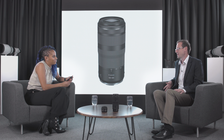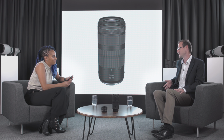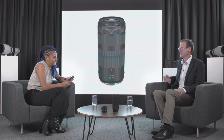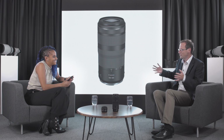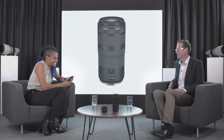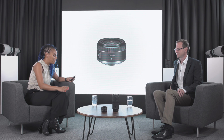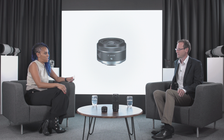We talked previously about the 600 f11 and the 800 f11 now being possible because of the mirrorless system. So now amateurs have access to a broader range of telephoto and super telephoto lenses that they wouldn't have before. Okay, so how about this lens here? This is the RF 16mm f2.8 STM. It looks completely different in front of us. So what is the appeal of this one?